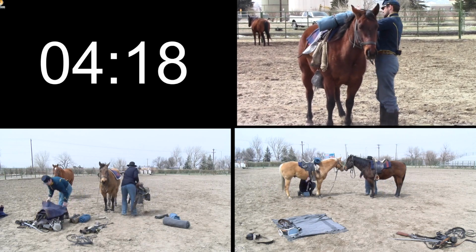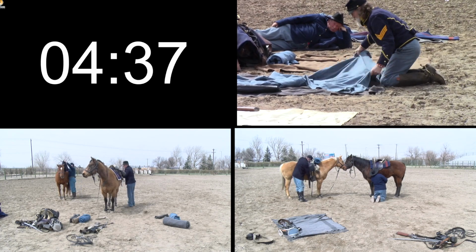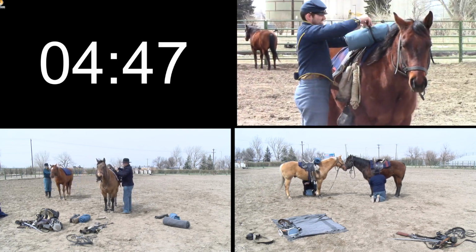Also with your blankets, one of the things that a lot of our new guys forget is to put their shelter half underneath their saddle blanket, or somehow in their saddle blanket.